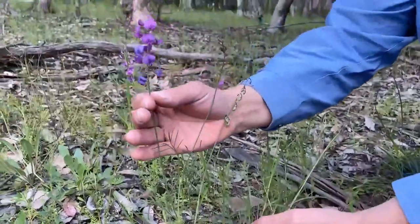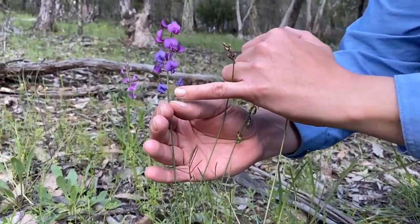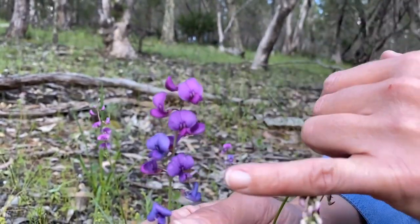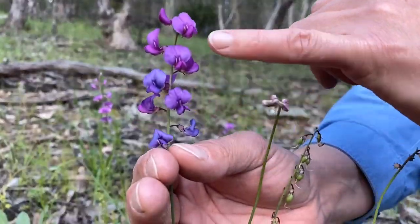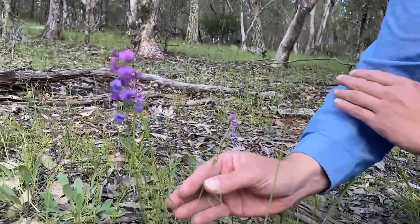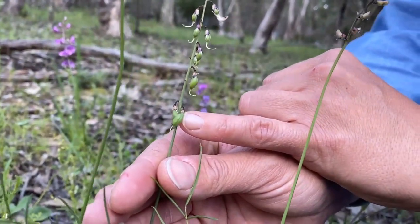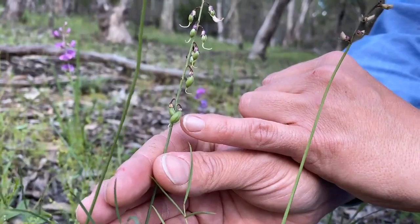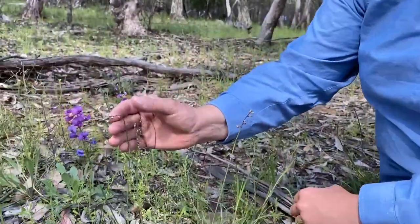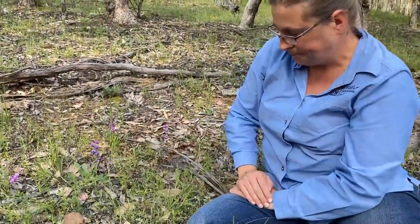The other thing that tells me that this is a small purple-pea is that the flowers all occur on this nice long stem going up, with the oldest flowers down the bottom and then the youngest flowers up the top. Here you can see a little seed pod. These are only tiny, but there's a sort of teardrop shape, and they get quite big when they mature. So you might see the buds, the flowers, and the seed pod on the same plant.